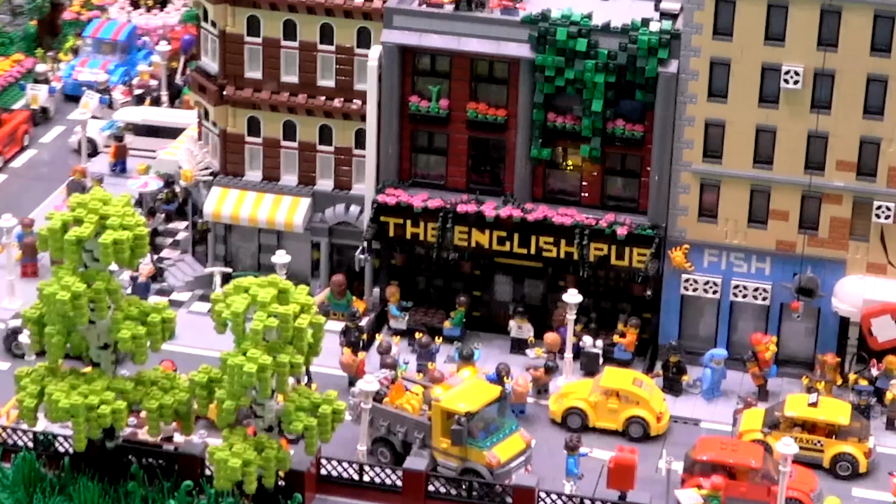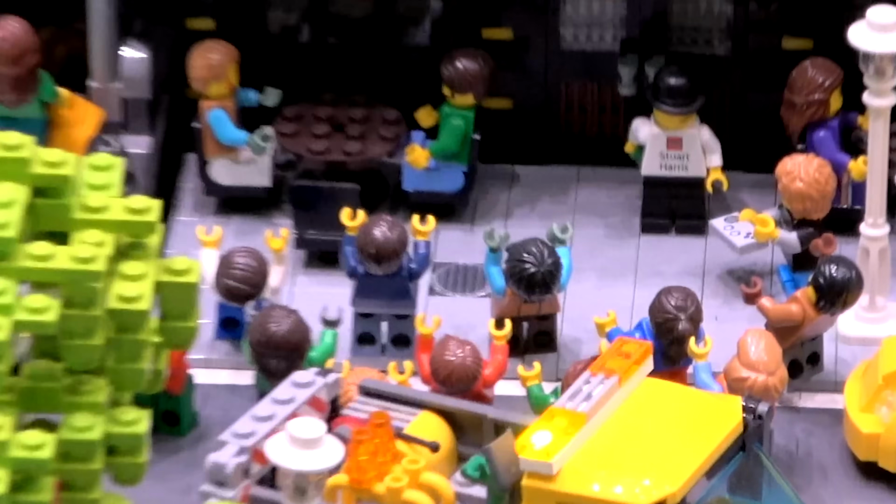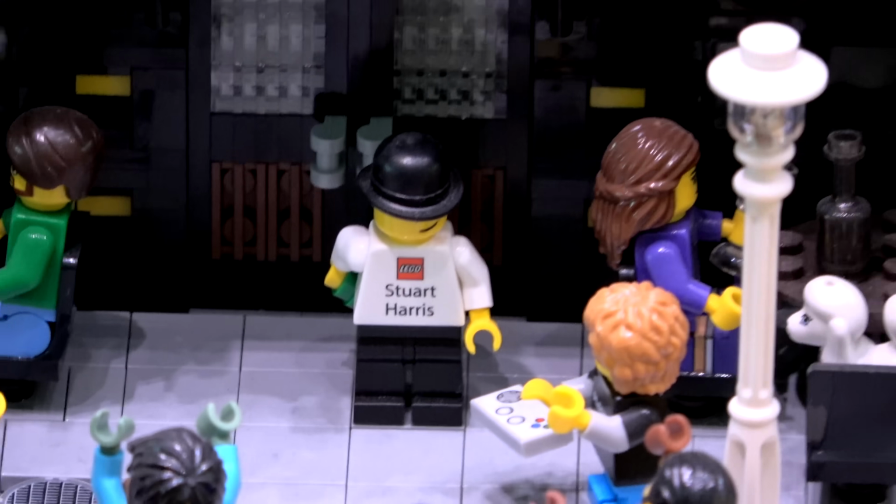The English pub. Yes, I found you. You're right there, walking out of the pub. Oh man. Found it. Well done. He did not tell me, I promise. I just found it all on my own. He may have walked over this way, and I felt like there's something. He was like, I was getting warmer. But then it says the English pub, and I'm like, that's it. It's got to be in there.